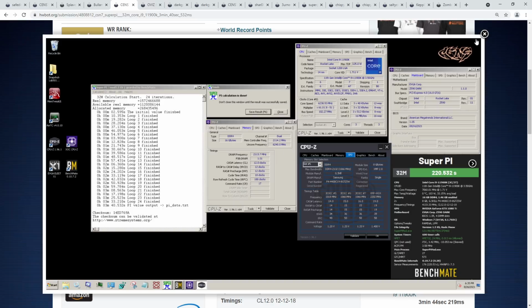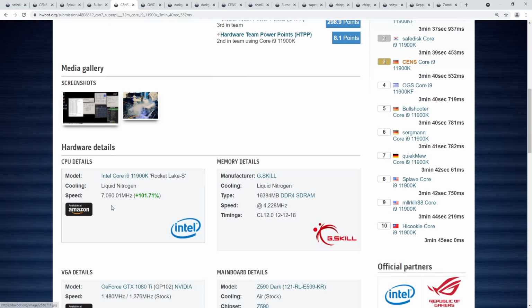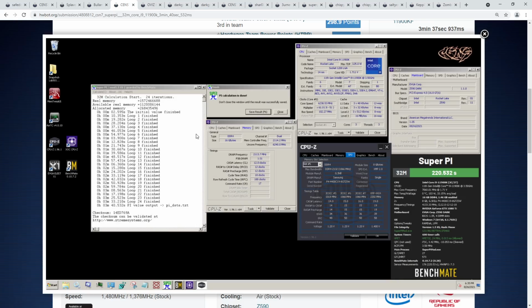Anyway, the CPU is at 7 gigahertz because it is a single core benchmark, and you run it with 3 cores and 3 threads. I believe this is mostly because you want one core for the OS, and one core for the actual benchmark, and the third core, I'm not sure why it's there, but it does make it run faster. So you do want it running 3 cores, 3 threads.